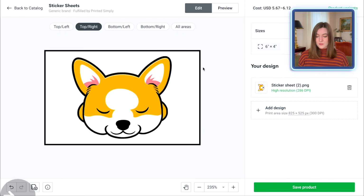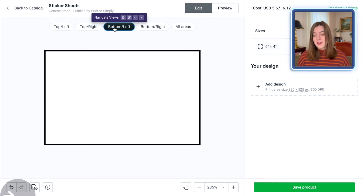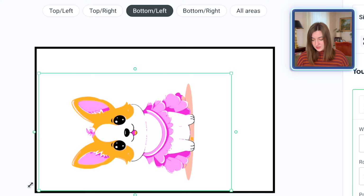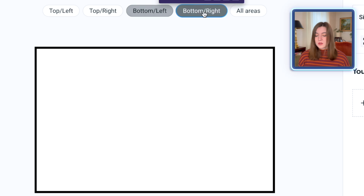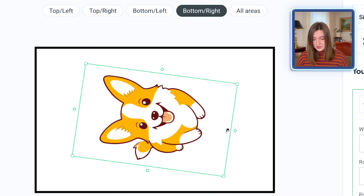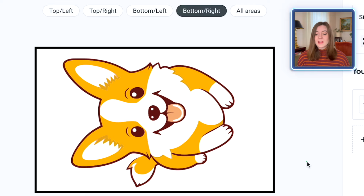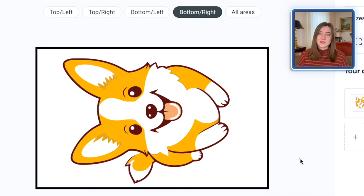All right, and then once we're happy with that, we're going to go to the bottom left, click that here, and then add another design. Then again, we're just going to go ahead and rotate this here and resize it. All right, and now let's go to the bottom right, add another design. Okay, and then once again, we're just going to go ahead and rotate this guy, and this one is looking super cute. All right, and now we can go ahead and preview what this is going to look like.